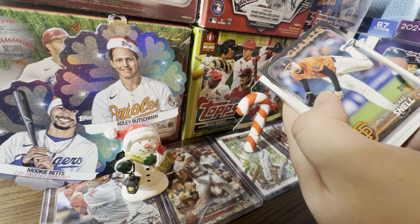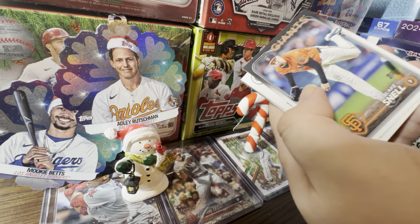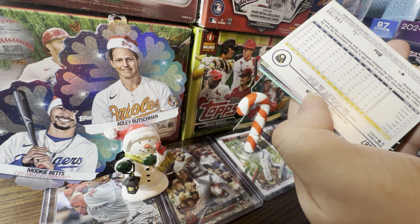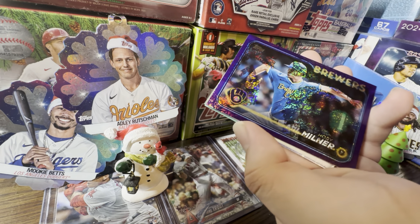Actually, that game I went to, speaking of which, opening day at PNC Park, it was actually snowing in that game.